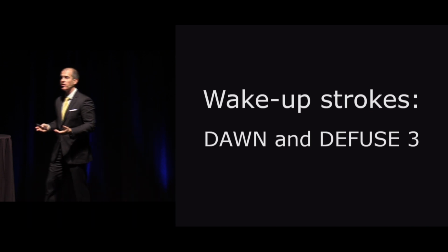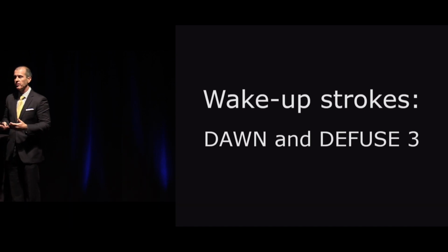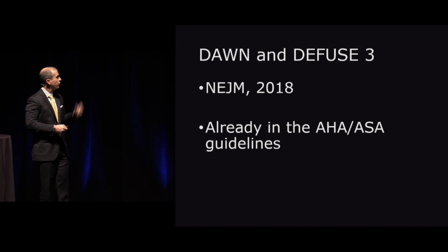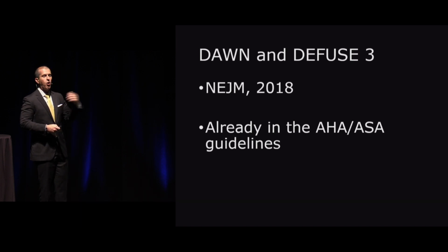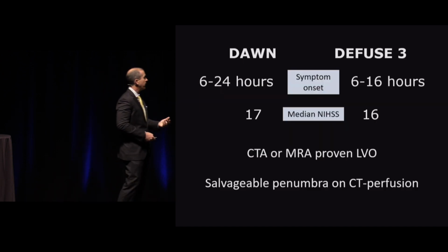That has all changed as of last year for a small number of these patients, just the patients who have large vessel occlusions. There were 2 studies done. DAWN and DEFUSE are the studies, and they were both published in the New England Journal, 2018, and are already incorporated into the latest AHA/ASA guidelines.